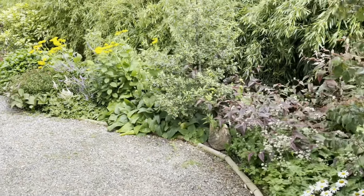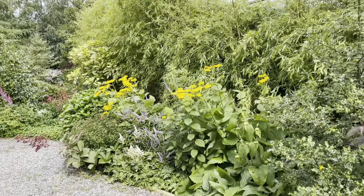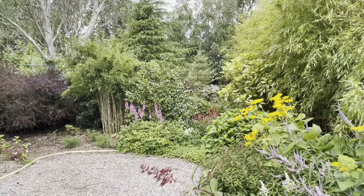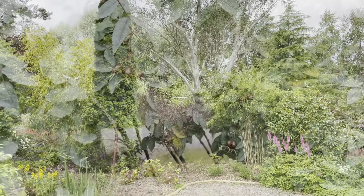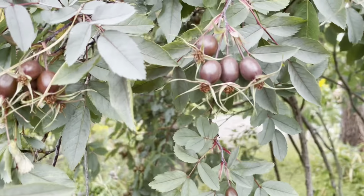Great place to come for a lesson on how to garden, and brilliant plant combinations. Oh, and there's a eucalyptus, isn't that nice? Don't know what kind of rose this is, but look at the hips, they're like chocolate brown.